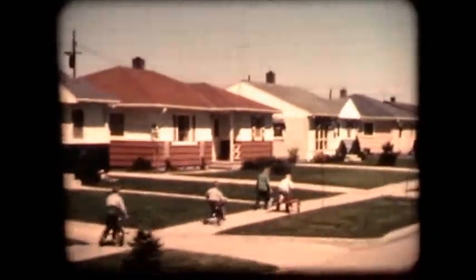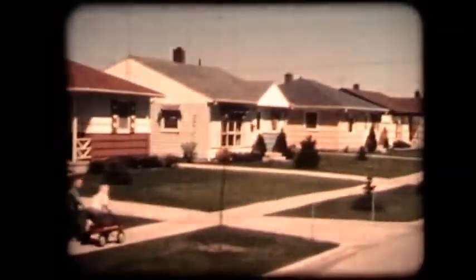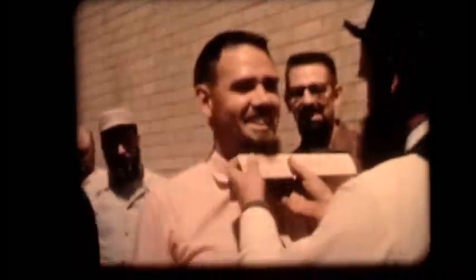Yes, living is good in North Dakota. And when it comes to community spirit, our citizens are hard to beat. All of the men in Dickinson grew beards just to celebrate the city's 75th anniversary.